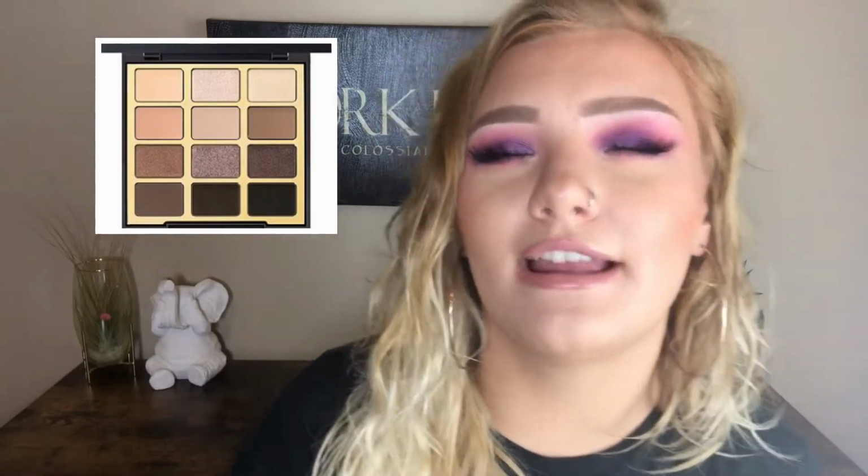I do know Milani has one, the Soft and Sultry. I'll leave a picture of it on screen right here. I know that palette exists. I know it's a really nice palette. I haven't personally used it myself. I have used the Milani Bold Obsessions though, which is the same kind of packaging, just different colors. And I like Milani's formula of eyeshadow, so I do know I like that formula. It's just I don't have that palette because I don't wear cool tones enough to buy that. But if you're looking for a drugstore cool tone palette, that's the one.